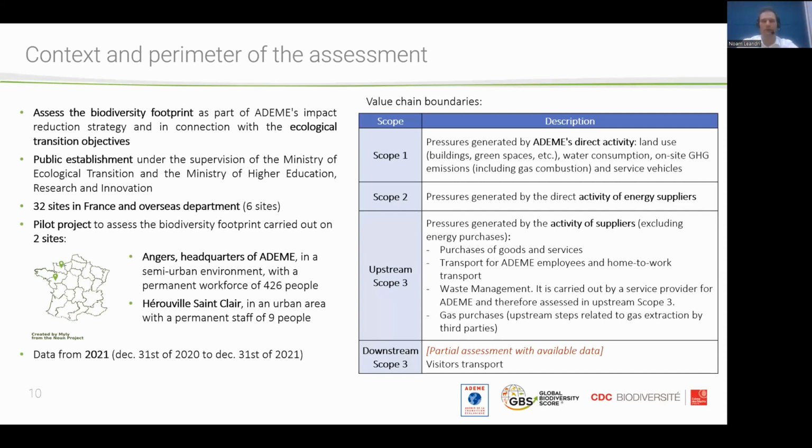Just to explain what ADEME is: ADEME is a French environment agency. We have more than 1,000 people working here. We are in France in every region. We have 33 territorial sites. And we have three main tasks. The first is to make studies about environment topics, to give information to the public, to the ministry, to companies, and so on.